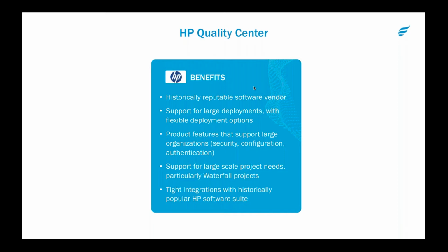So these are the benefits. This is what we've seen. This is how or why HP ALM has been so successful in being deeply entrenched into some very, very large organizations and the ability for it to work at scale.